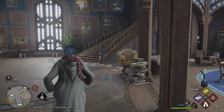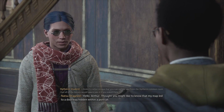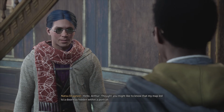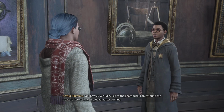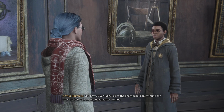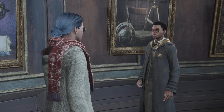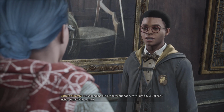I know what you mean. Find anything yet? Hello, Arthur. Thought you might like to know that my map led to a doorway hidden within a portrait. Oh, how clever! Mine led to the boathouse. Barely found the treasure before I saw the headmaster coming. He shooed me out of there, but not before I got a few galleons richer.